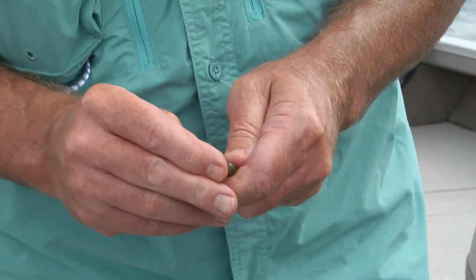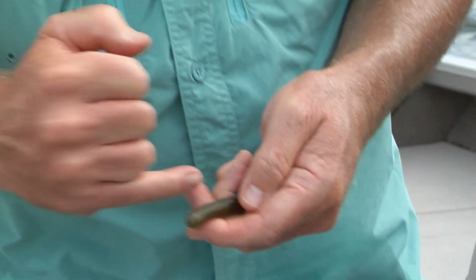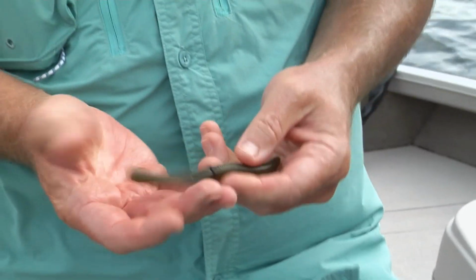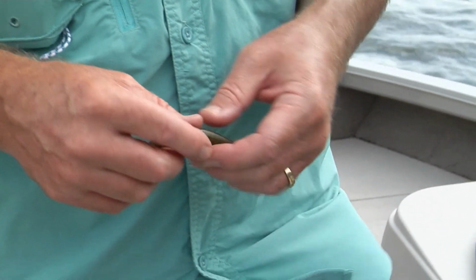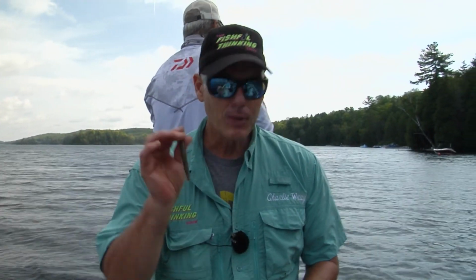Push it in as straight as you can. You can experiment with these wherever you want to put them along the worm, and you'll see that changes the flutter and the drop of the worm. But that little extra weight is getting me down a little quicker in this wind, and gets my presentation to the fish before the wind picks me up and moves me out of the way. Real handy.